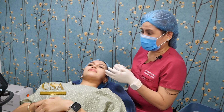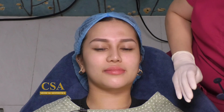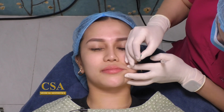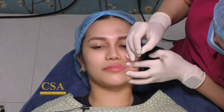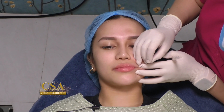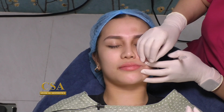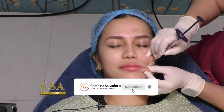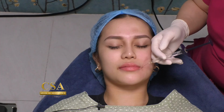So for my technique, I'll be combining needle and cannula methods. For the cannula method, I'll be working on this left side, and then I'll clean the area and make a tiny entry point here, and I'll pinch. So pinch the skin there, and this is my entry point. Here it's a tiny prick. I'm using a gauge 21 introducer needle, and I have a gauge 25 cannula here.